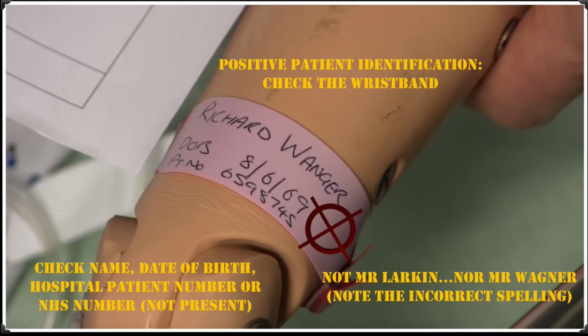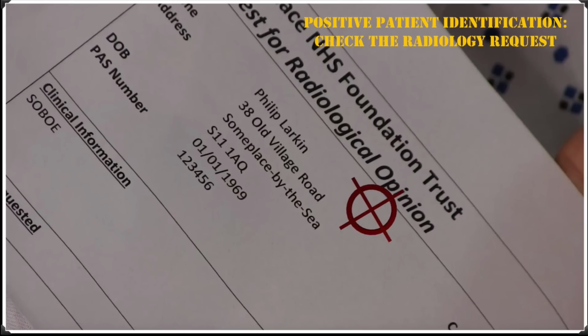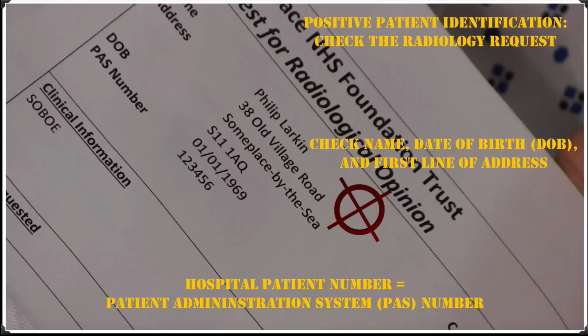However, it turned out that the patient wasn't Mr. Larkin at all. Bodhi suggested that the patient was actually called Mr. Richard Wagner. However, on closer inspection of the wristband, you will notice that the patient was actually called Richard Wanger, not Wagner. It is absolutely vital that you cross-check any patient identifiable information on the wristband as well as on the radiology request to ensure that the patient in front of you is the patient that you are expecting. The examination should not go ahead if there is any doubt that the patient in front of you is not the patient that you are expecting.